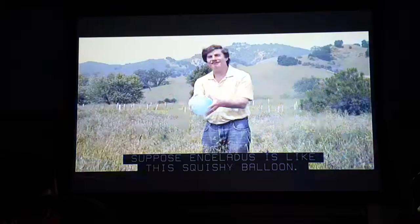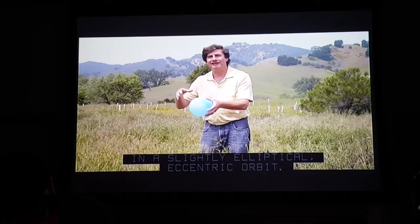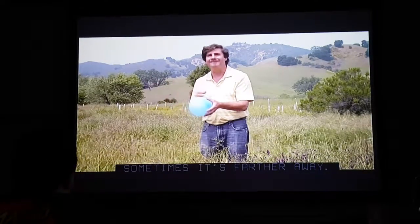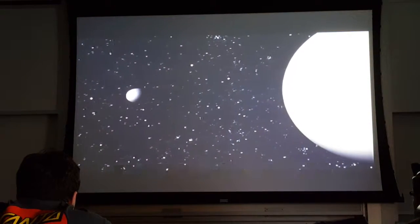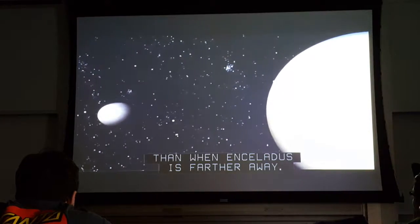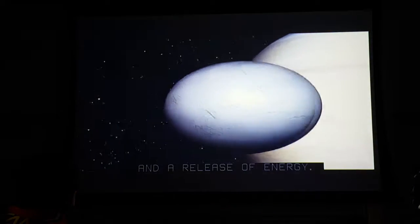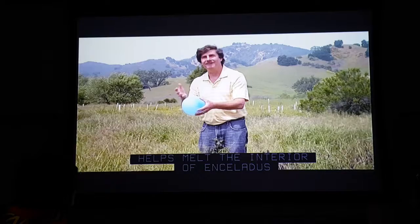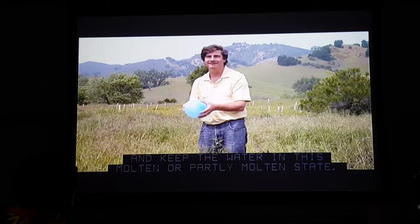Suppose Enceladus is like this squishy balloon. Now, Enceladus orbits Saturn in a slightly elliptical, eccentric orbit. So sometimes it's closer to Saturn, sometimes it's farther away. When it's close to Saturn, Saturn's gravitational pull creates a greater tidal stretching of Enceladus than when Enceladus is farther away. That leads to a rubbing of the interior materials and a release of energy. This tidal friction, as it's called, helps melt the interior of Enceladus and keep the water in this molten or partly molten state.